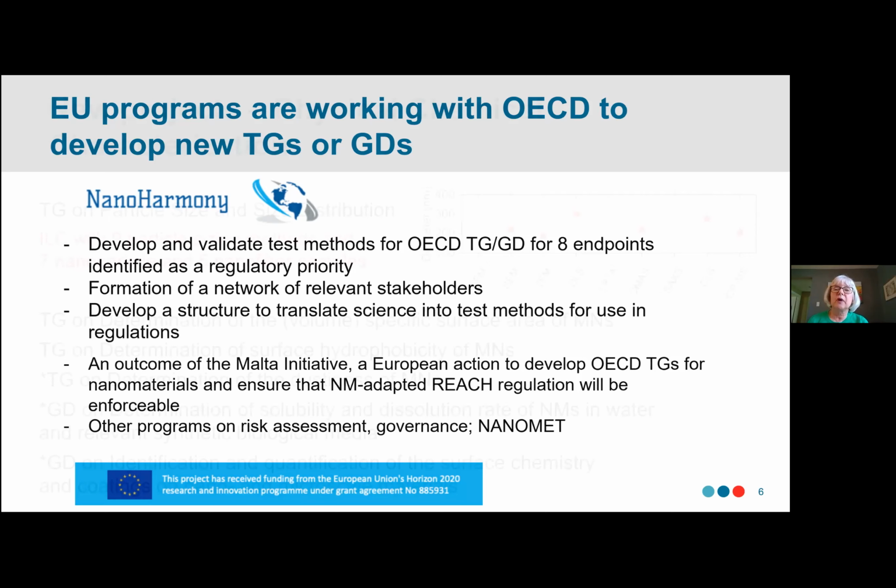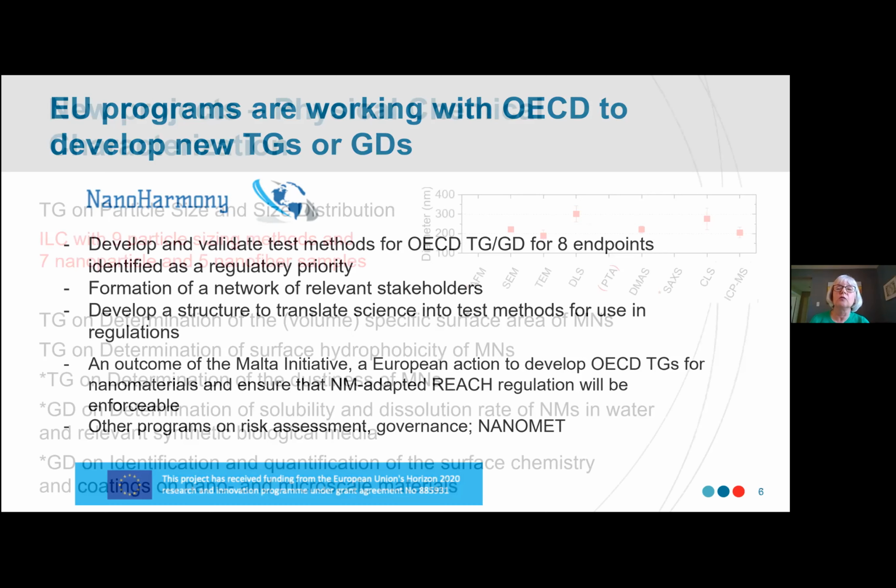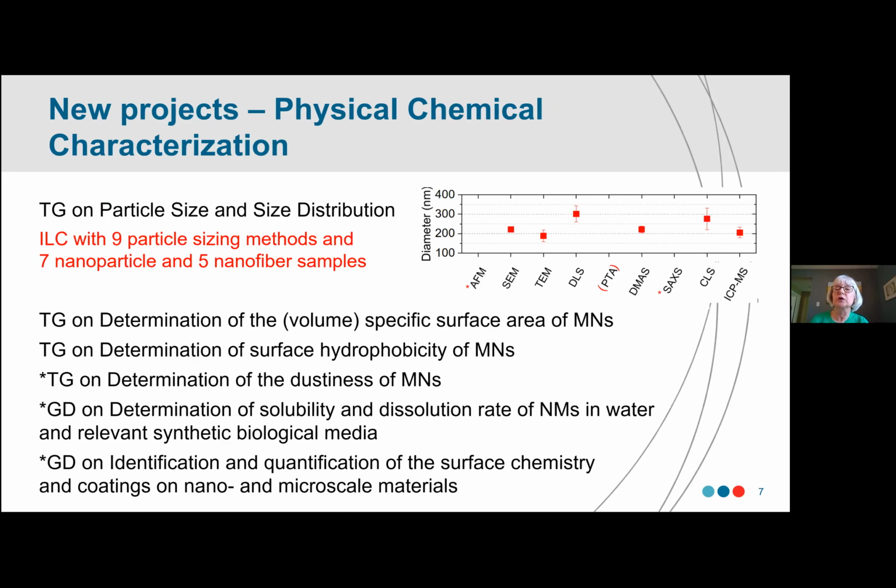Now, the final couple of slides that I have here are giving you an overview of some of the current projects that are underway. These are at various levels of development. Some are nearing completion, others are just starting. So in the area of PhysChem characterization, there are new test guidelines or documents that deal with particle size, specific surface area, surface hydrophobicity, dustiness, solubility and dissolution rate, and surface chemistry. So these new guidelines really are covering quite a wide range of properties.